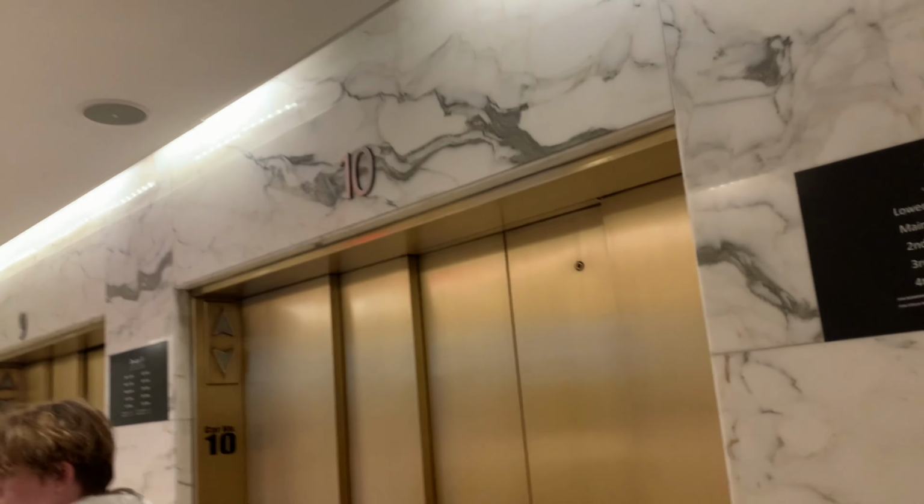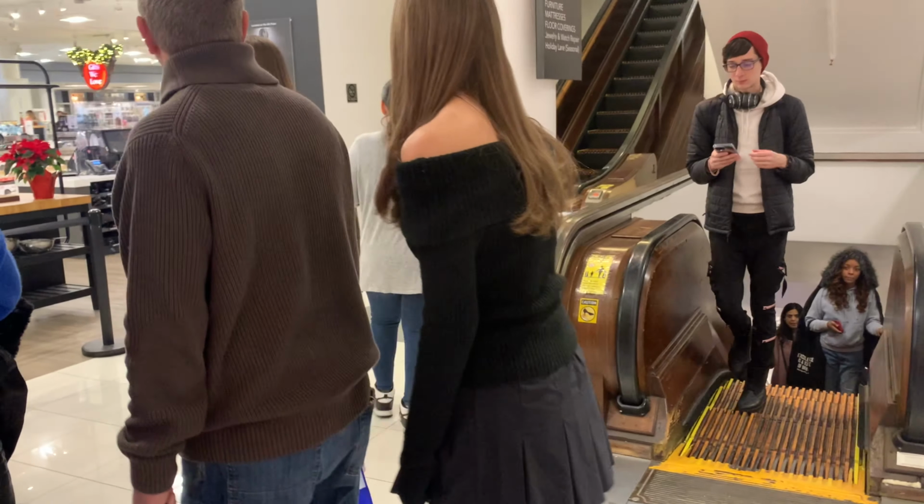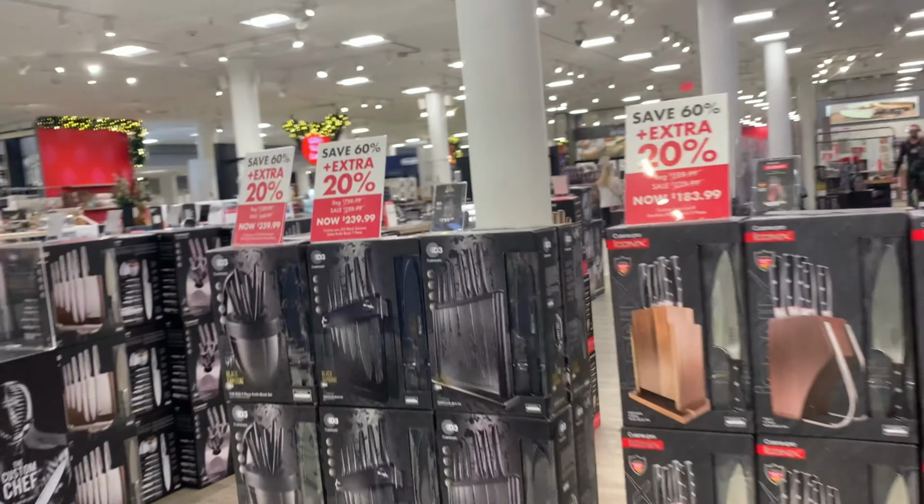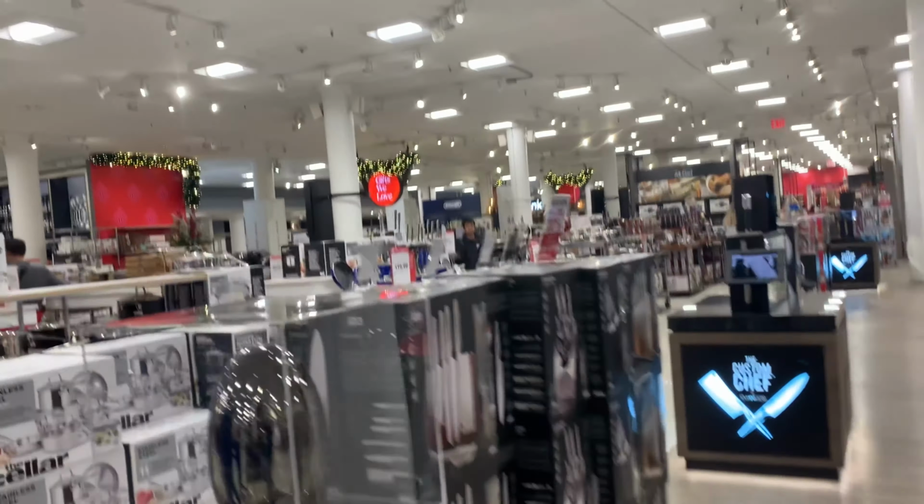These are the elevators. We're going to check out the escalator. Take a look at these. These are 100-year-old wooden escalators. I've heard people claim that they're the oldest in the United States. I can't find any that are older, but I also can't find any real resource that claims that.